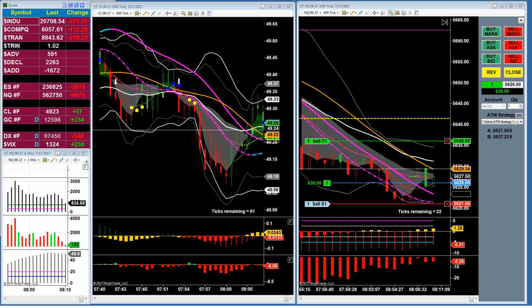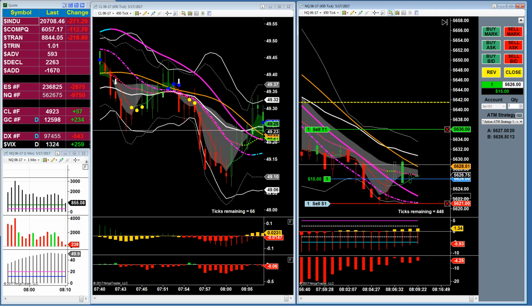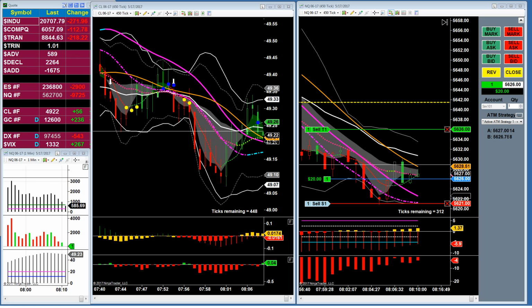I'm seeing the divergence signs coming in. I'm hoping that's going to be sufficient to give us the boost back higher that we're looking for. Okay, still working a stop at 24. Hopefully they'll, in general, hold above 26 and try to make their move back up here.